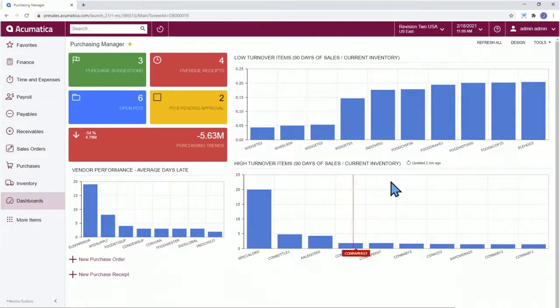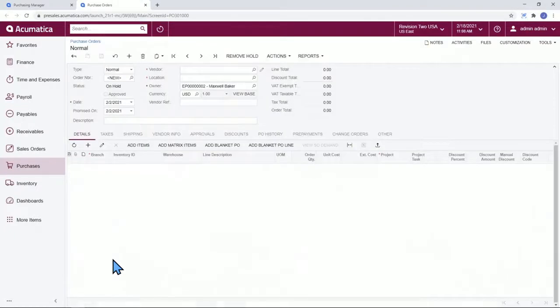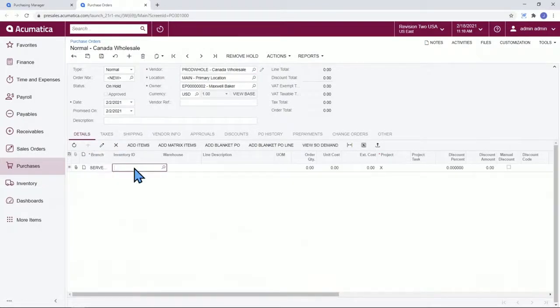On my purchasing manager dashboard, operating in my US East branch, I'm going to initiate the process of placing a purchase order to Canada. I will use my new link tile to create that new PO. On the purchase order record, we are going to use our Canadian vendor or our Canadian branch as the vendor on this purchase order record. That will help us to automate the process of creating the intercompany documents between our companies. Next up, I add the wheel rims, which are the item that we are purchasing from our Canadian entity today.